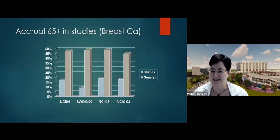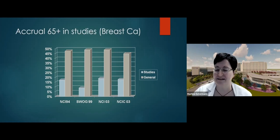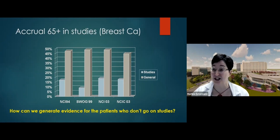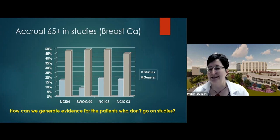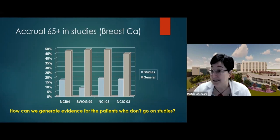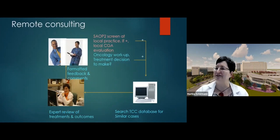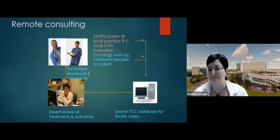And so the question that we have here, if we can have the next slide. Next, please. The question that's really important here is, how can we generate evidence for these patients who don't go on study? Okay, for that, 85% of patients don't match the study entry criteria and we need to treat them. We need to treat them well. So how are we going to find evidence for these patients? Next slide. Well, one of the possibilities is to do remote consulting. Most patients are treated in the community, not treated in Moffitt, where we have a dedicated senior adult program.